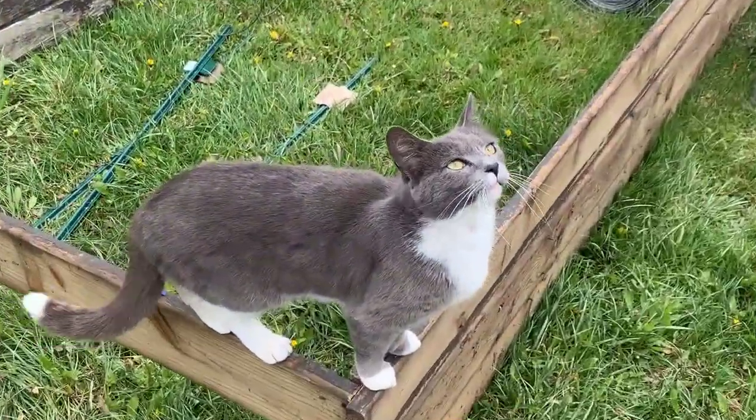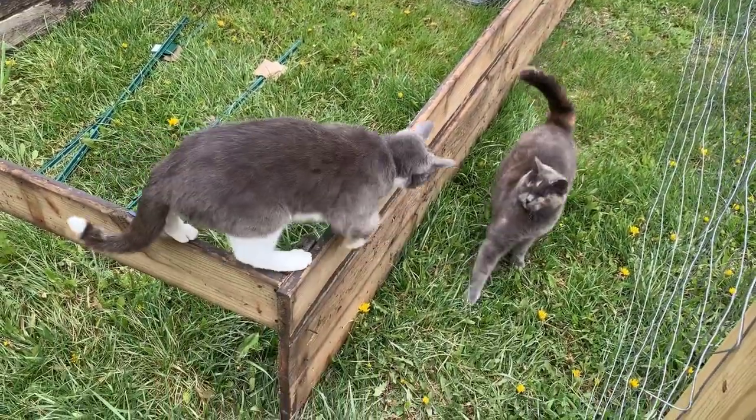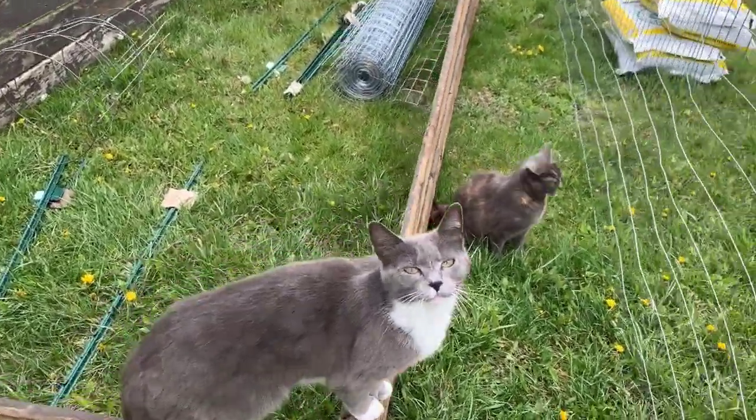These kitties are meant for outside. These two. They're wild cats. You be nice, Luna. You're not getting in my bee house. You can't get up there.